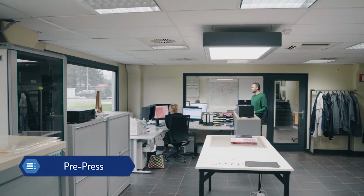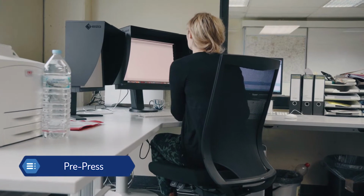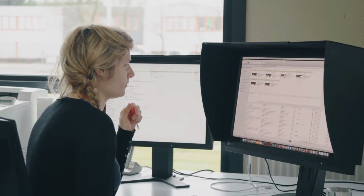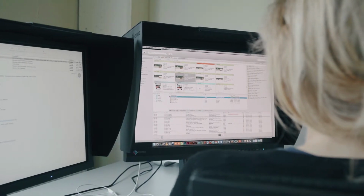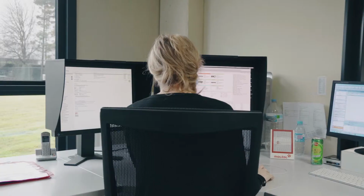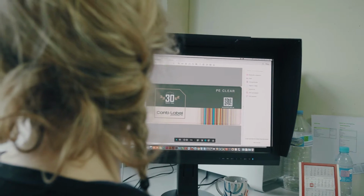ContiLabel works with 3 pre-press operators. The first covers the main office hours, the second covers an early shift, and the third a late shift, and there is an overlap between all 3. Operators are working with the ESCO artwork prepress software to prepare the artwork files for production. He checks the one-up artwork file and prepares a soft-proof PDF for the customer's approval.